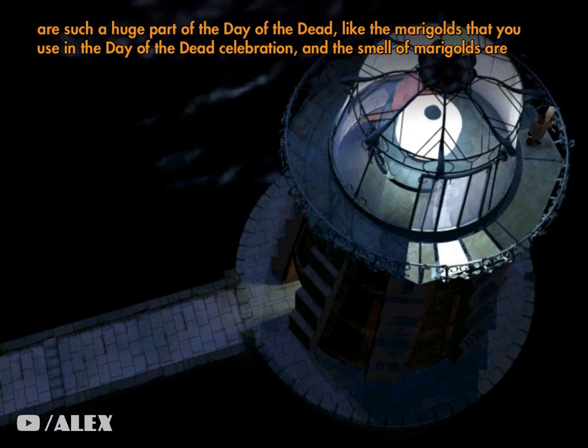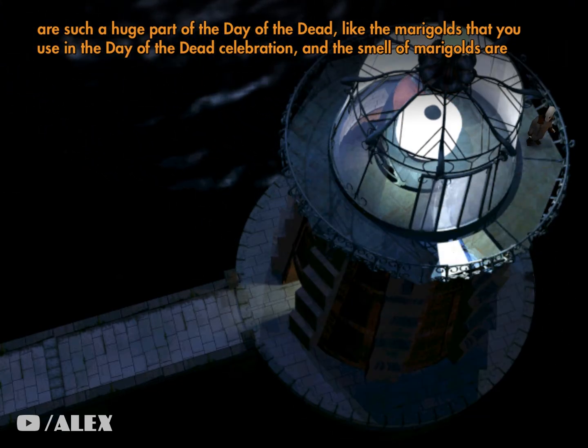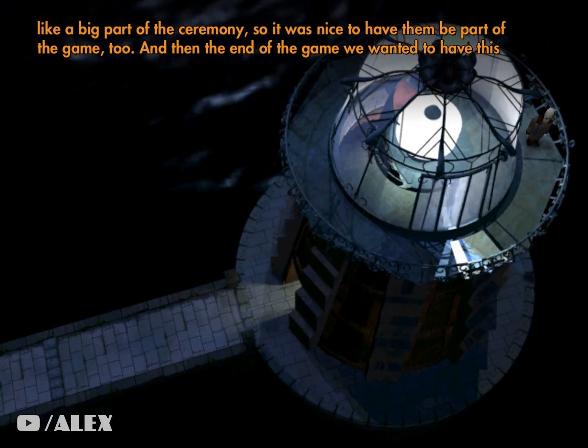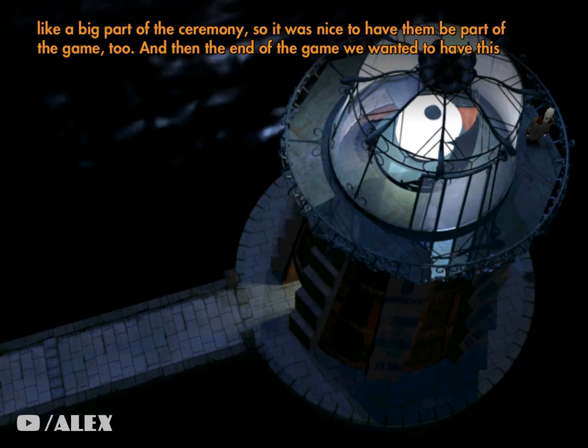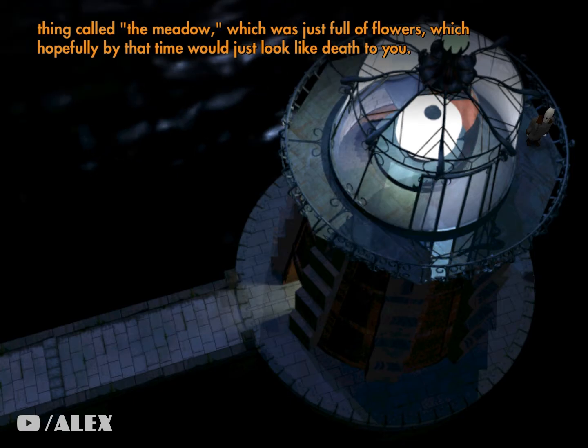And then flowers become the symbol of death in a weird way in the Land of the Dead. But flowers are such a huge part of the Day of the Dead. The marigolds that you use in the Day of the Dead celebration, and the smell of marigolds, are a big part of the ceremony. So it was nice to have them be part of the game too. And at the end of the game, we wanted to have this thing called the meadow, which was just full of flowers, which hopefully by that time would just look like death to you.